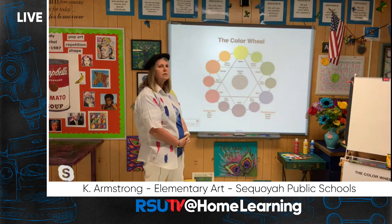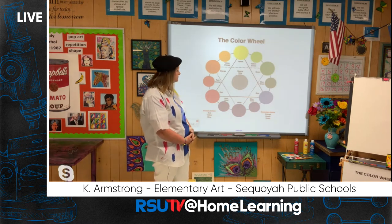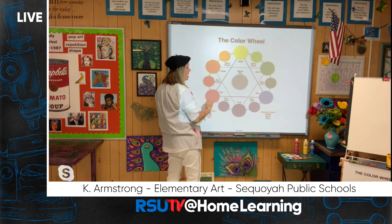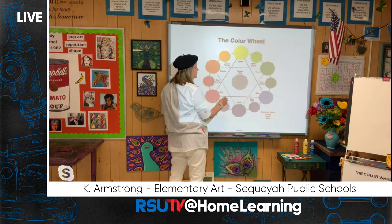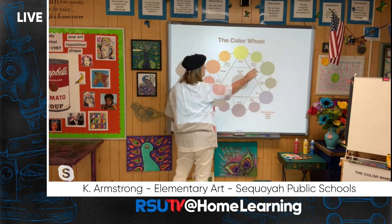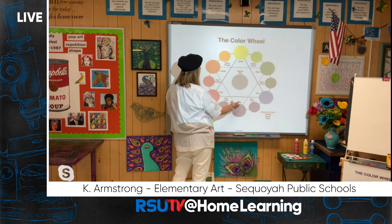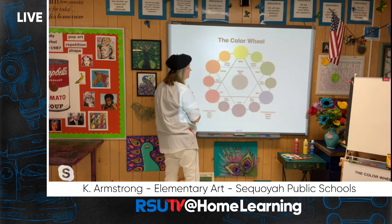All right, so here is the color wheel that we're going to kind of review so that we can get started on our masterpiece. So this large triangle that's here in the center is representing the primary colors. So as long as you have red, yellow, and blue, then you're going to be able to make your secondary colors, which are your orange, your green, and your violet or your purple. And then if you want to go further with that, you can start mixing your secondary colors together. You can mix them with the primary colors, and then you're going to get your intermediate colors around the side.